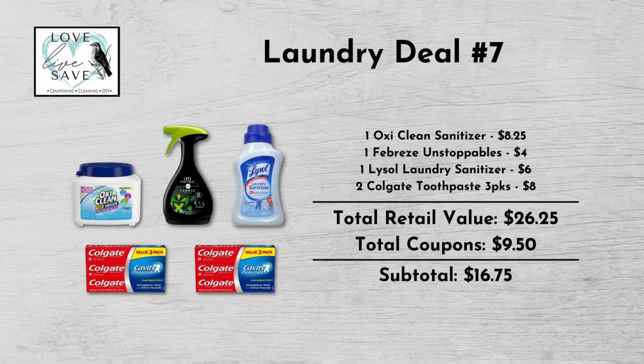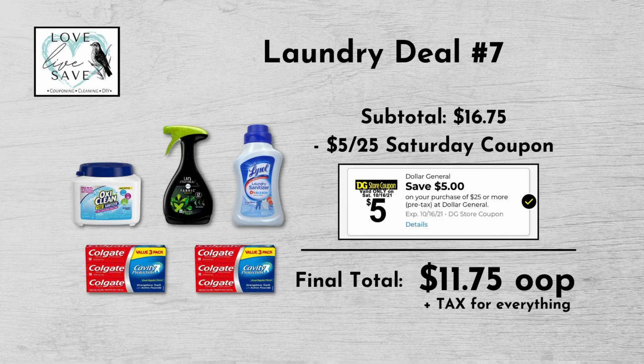When we add everything up before coupons, our total retail value comes to $26.25. We have $9.50 worth of coupons. That makes our subtotal $16.75. Minus the 5 off 25 Saturday digital coupon makes our final total only $11.75 plus tax out of pocket for everything.